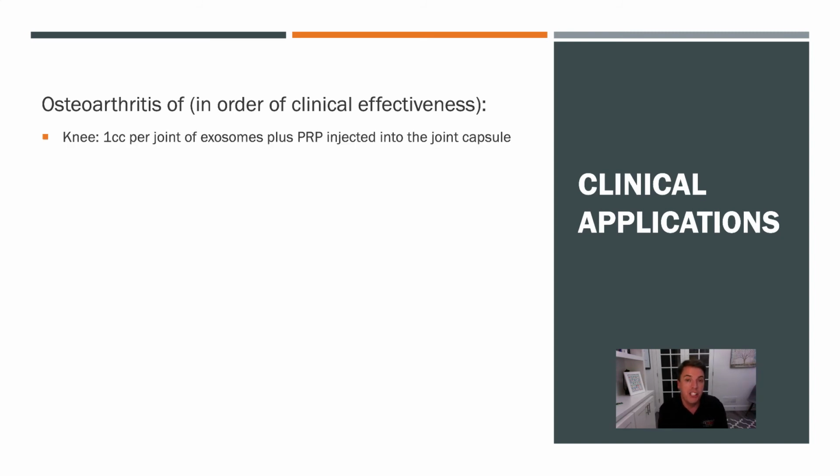Okay, so an osteoarthritic knee, someone who's otherwise generally healthy. I'll go through their medication list, and if they're taking a ton of medications, I will try to talk them out of doing this, because the more medications you have, the more chance you have of something going goofy on us. But for someone who's on, say, 5 or fewer medications, 1 cc of these exosomes per joint, plus the PRP, is injected directly into the joint capsule.